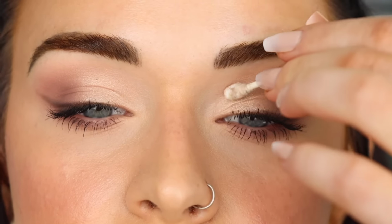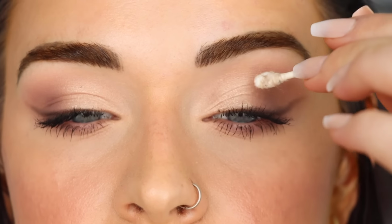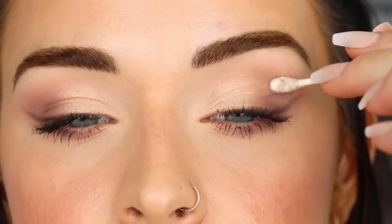Okay, now don't worry if you get any mascara on your eyelid. Once your mascara is dry, just take a little Q-tip and kind of brush it off. It really shouldn't mess up your eyeshadow if you do this. I always get mascara on my eyes, no matter what I do. All right, here is what the eyes look like with just mascara on.